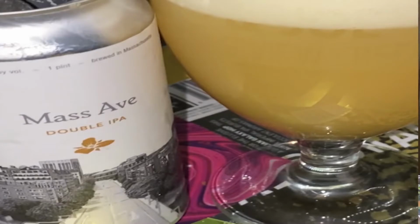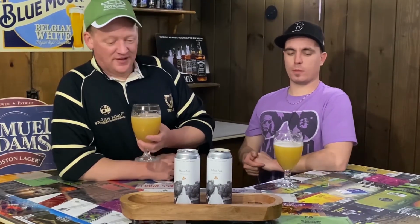Wow. That is hoppy. Smooth though. It is smooth. I mean, it's a good beer. It goes right down. There's no hard aftertaste. Yeah, I like that. It is good.